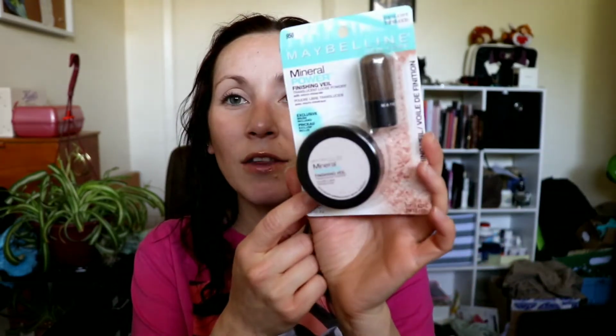Anyway, they have some with shades and colors, but this is a translucent one, so I thought I would just try this one out. It's a translucent loose powder with micro minerals, and it comes with this tiny little brush, and I have been always wanting this, so today I was like, I'm just getting it.